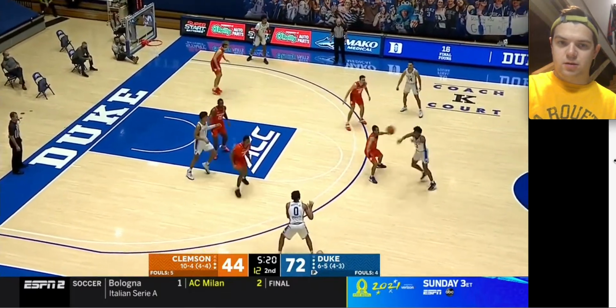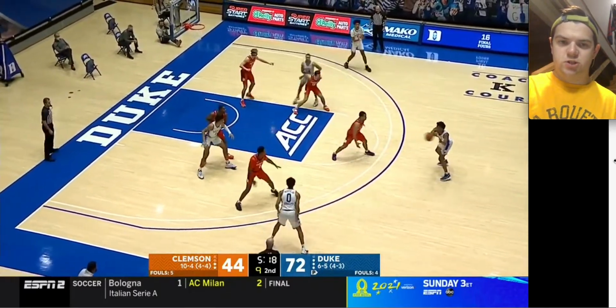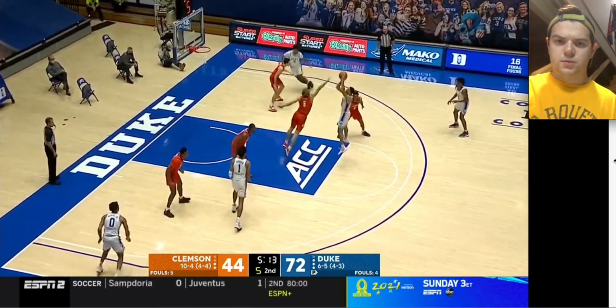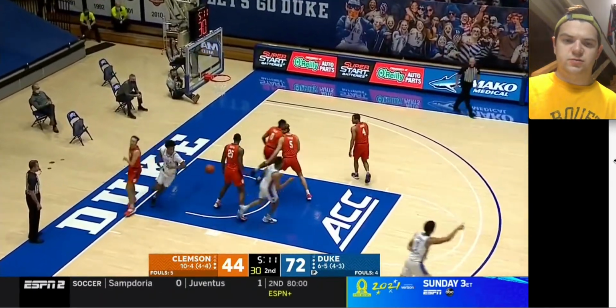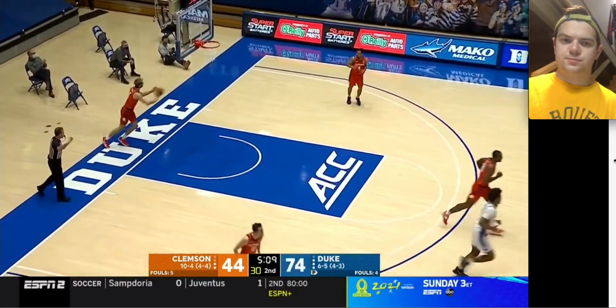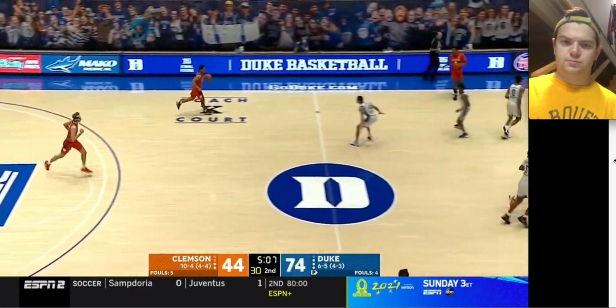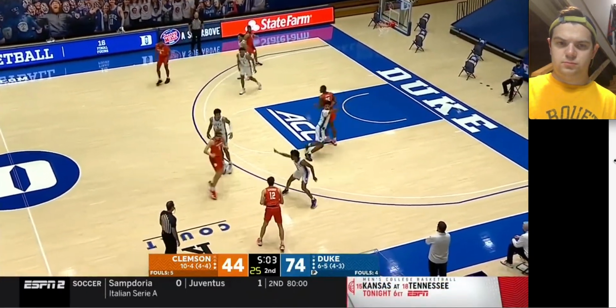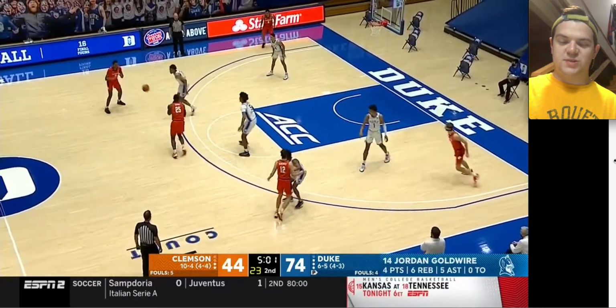They maybe had him on the duck. Yeah, Goldwire just going to face up and bury that shot. Almost got caught with that slip again.